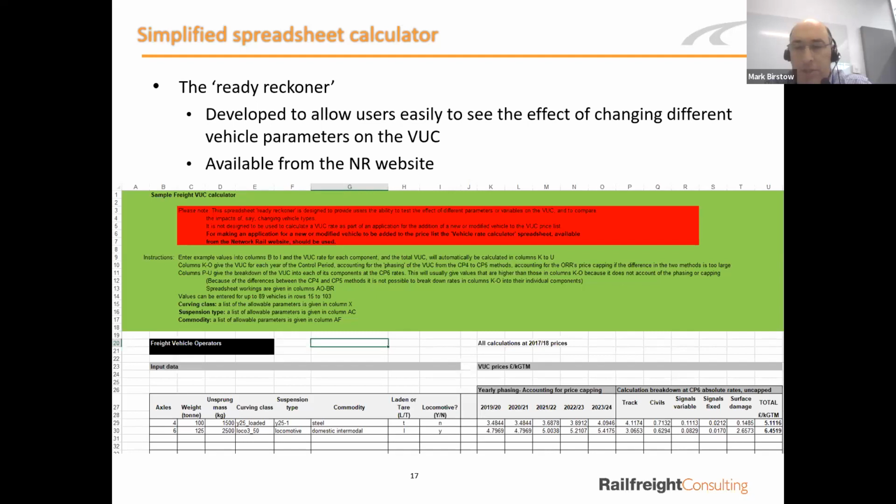But I must say that if you are applying for a VUC rate, you must use the proper calculator and print out the results sheet that was on the previous slide. This is just for people to be able to test and see what the VUC would be for different vehicles. Thanks, Mark.